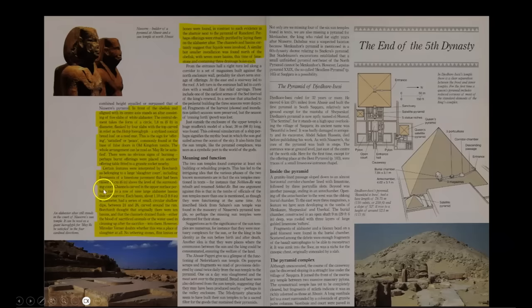Each basin had a series of small, circular, shallow dips carved around the rim. Borchardt thought originally that there were 10 basins and that the channels drained fluids, either the blood of sacrificed animals or the water in cleaning up after the sacrifice, into them. However, Werner doubts whether this was a place of slaughter at all. No tethering stones, flint knives, or bones were found, in contrast to such evidence in the abattoir next to the pyramid of Ranifref. Perhaps offerings were ritually purified by laying them on the alabaster altar. The channels and basins certainly suggest that liquids were involved.